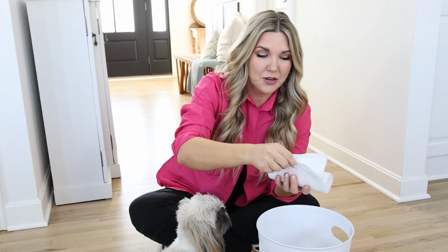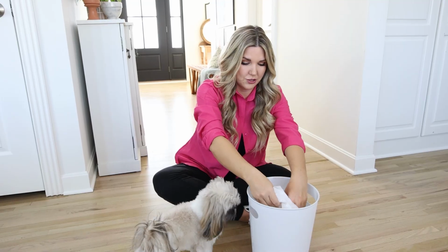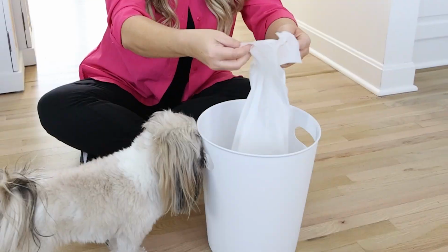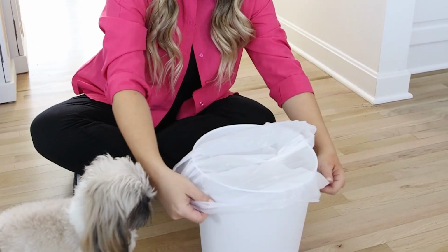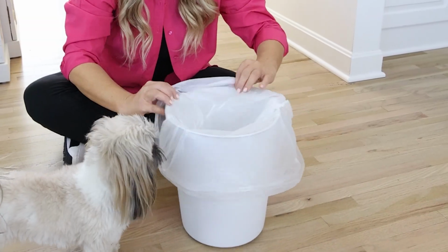Now here's the hack. What you're going to do is you're gonna put this entire roll into your trash can. You're not going to take it off, you're not going to undo it, and then you're just going to simply fold it over the edge so it's ready to have items thrown inside.